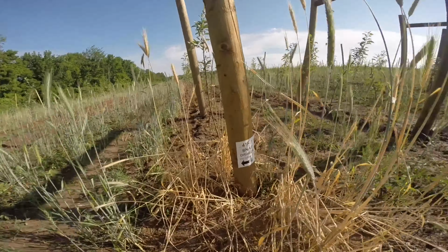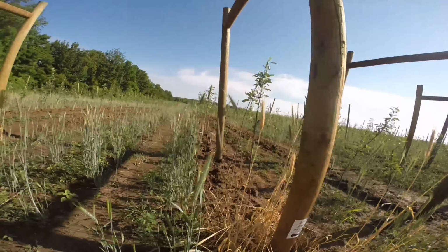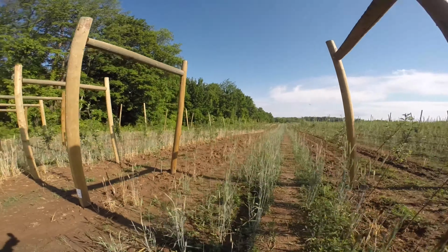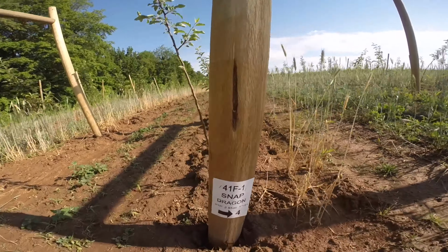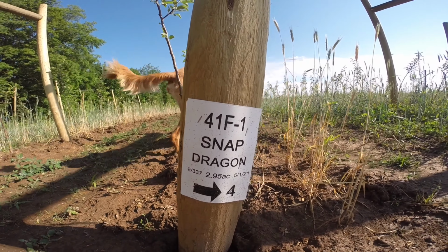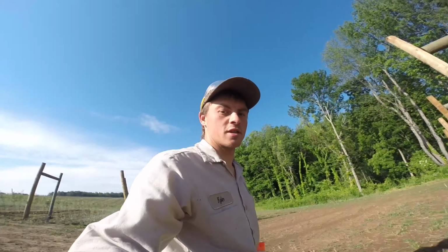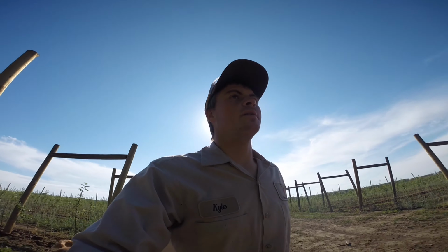And just check out the new tags we got installed last Friday. So these are 4 rows of Snapdragon. Got the rootstock on there, 9337. This section's 2.95 acres, and it was planted May 1st, 2021.